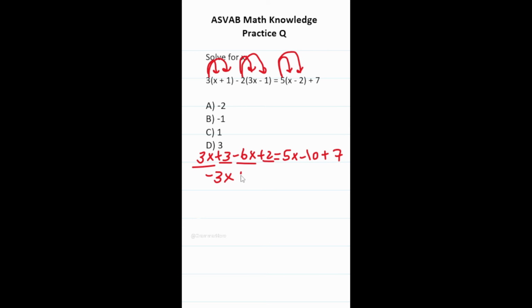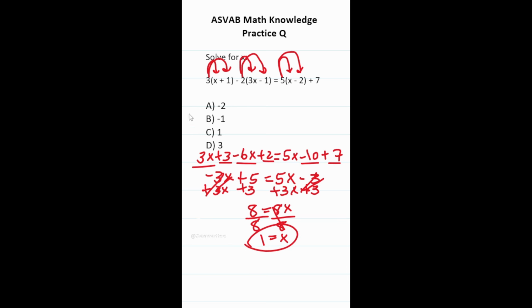3 and 2 is going to be 5. 5x doesn't have a like term. 10 and -7 becomes -3. Let's move this over here via addition. This crosses out. This becomes 8x. Let's move this one over here via addition. This crosses out. This becomes 8. Divide both sides by 8 to get x by itself. This becomes 1. 8 divided by 8 is 1. So the correct answer is C, 1.